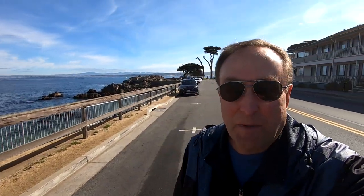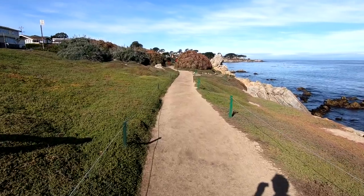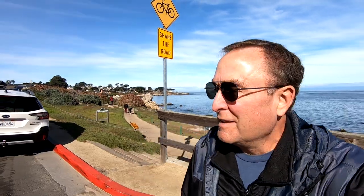So Lovers Point is a really nice spot, and they have motels here and some restaurants. So you could actually come here, spend a weekend, and then there's trails that go all along. The next park over, that's Perkins Park right there, and there's a trail from Lovers Point to Perkins Park. So you can come down, spend a weekend, walk the trails. Really nice.